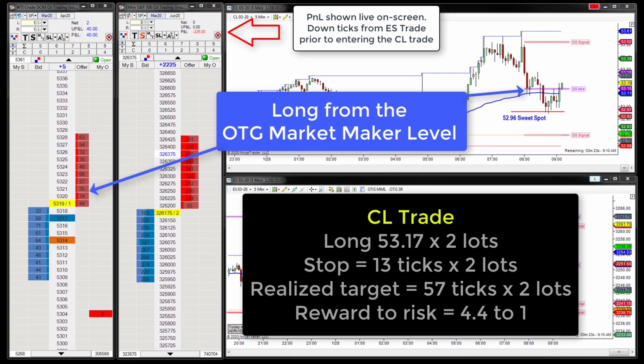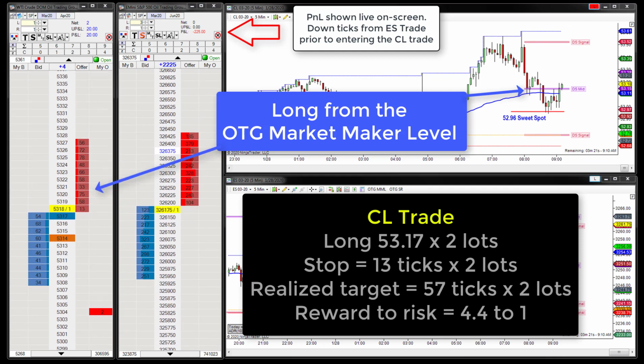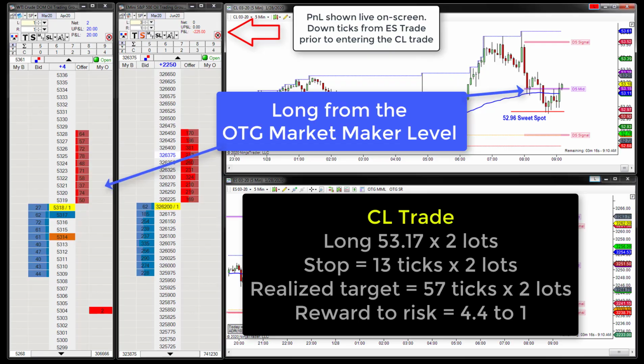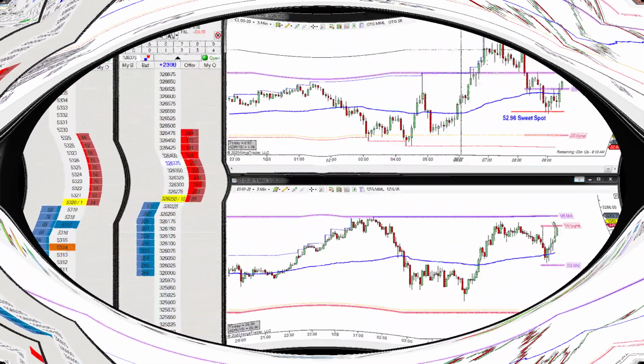initial balance low. The initial balance high up here is 28. That may give you resistance. That also happens to line up with one of your overnight levels up here.